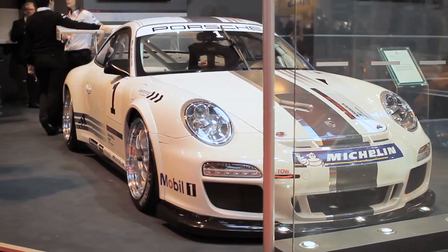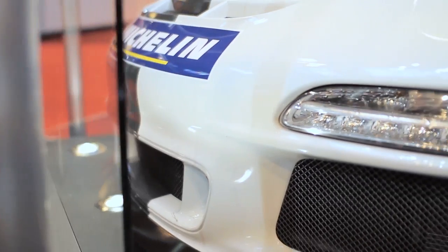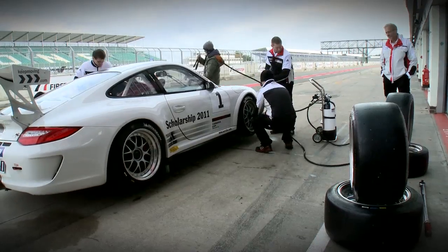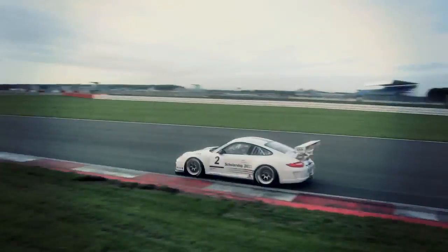What we have here is the new Carrera Cup Great Britain car for 2011. It's the type of car that ran last year in the Porsche Super Cup, supporting a number of the Grand Prix rounds, and now for 2011 we have it in Carrera Cup Great Britain. The big change is that we have for the first time the 3.8 litre flat six that comes from the GT3 RS, producing 450 horsepower.